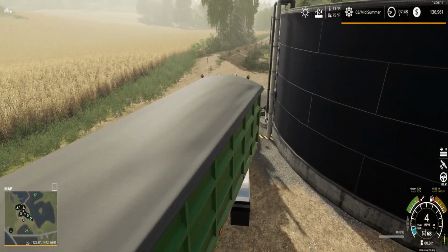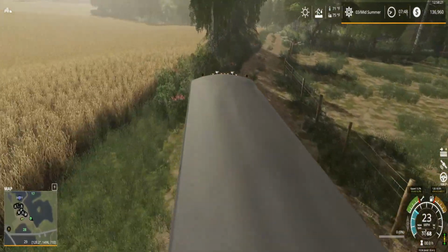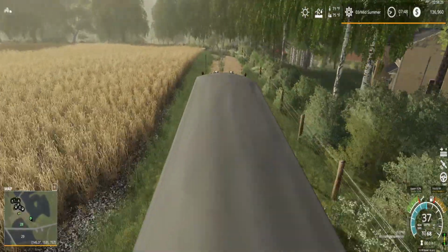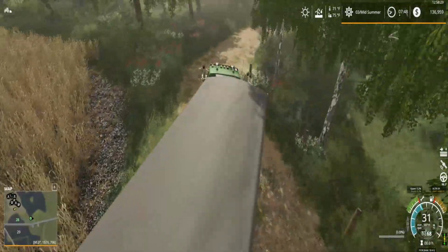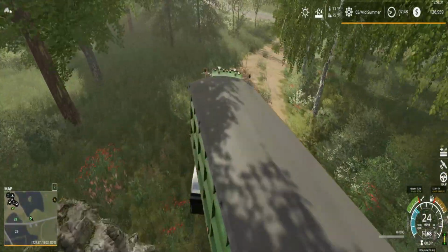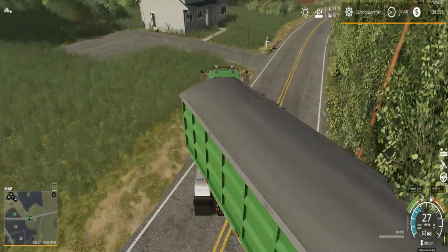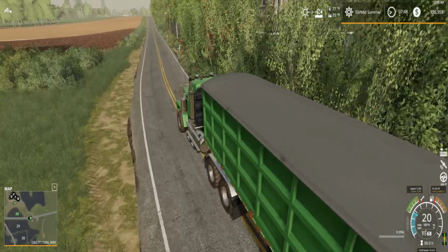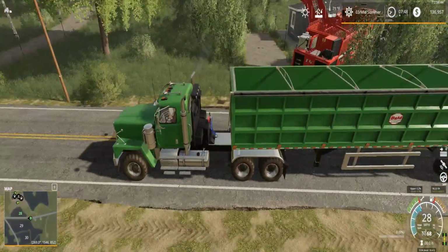So on this map I do have the manure system mod installed. I have the GPS mod installed, as you can see. I have also got the straw harvest add-on DLC installed. All the in-game DLCs, I will have the convertible and grass pack when it comes out.